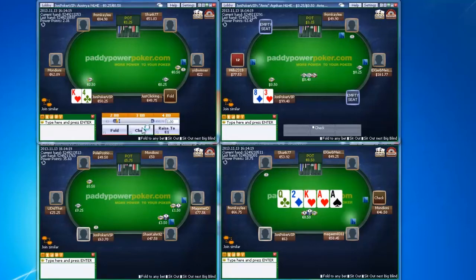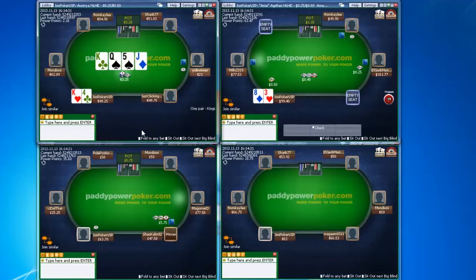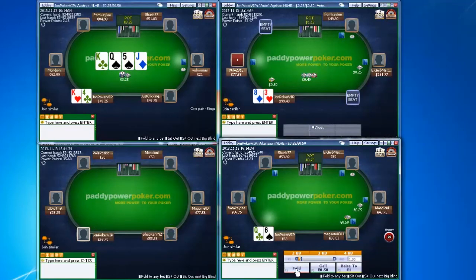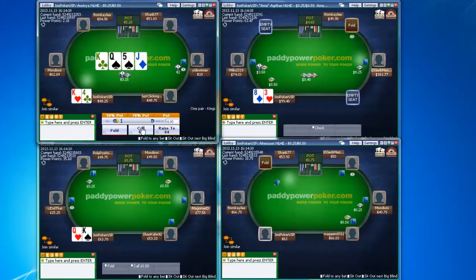We all know it gets quite boring sometimes when you get no hands, but sometimes you get a bit of downtime. What I would say is when you're not getting many hands, look at the table, see who's the fish and who's the shark and who's playing what hands. There's a lot you can pick up by just watching. Obviously a lot of you guys will be using HUDs.